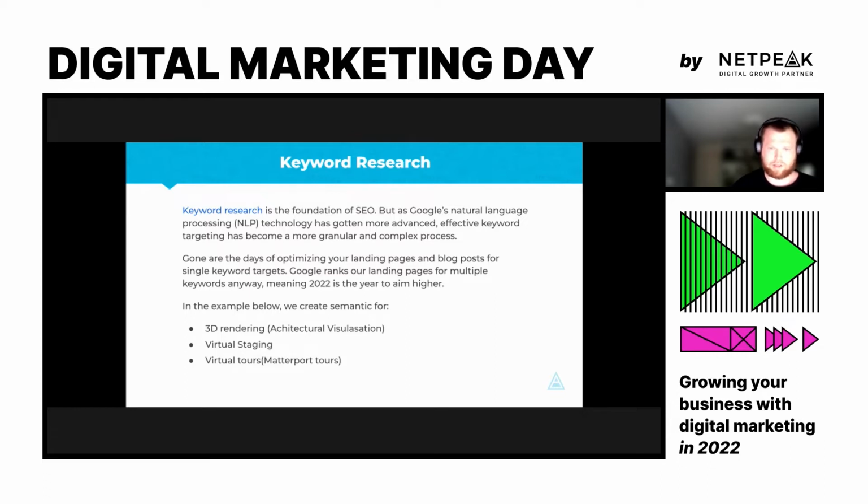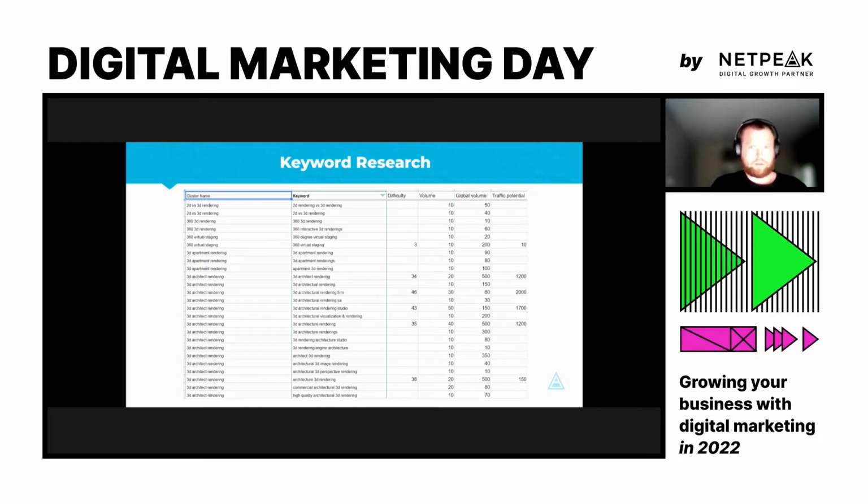In the example below, we create a semantic core for 3D rendering, architectural visualization, virtual staging, and virtual tours. As we see, here we use a pretty simple script on Google Colab using NLP, which helps us to understand each cluster of keywords and identify each keyword's difficulty. And we can use it, for example, to create new pages, to understand which keywords are informational, which keywords we should aim at on the main page or on the category page, or maybe we should create local pages, because in this semantic core, I know there are keywords with New York, Boston, and other local cities.